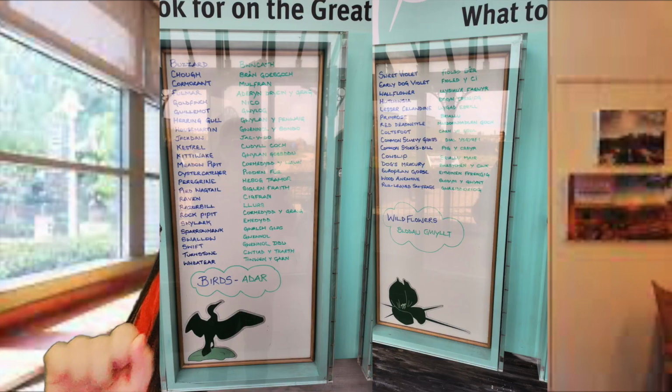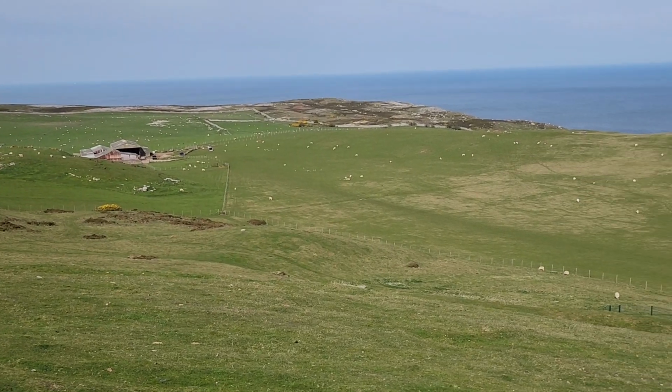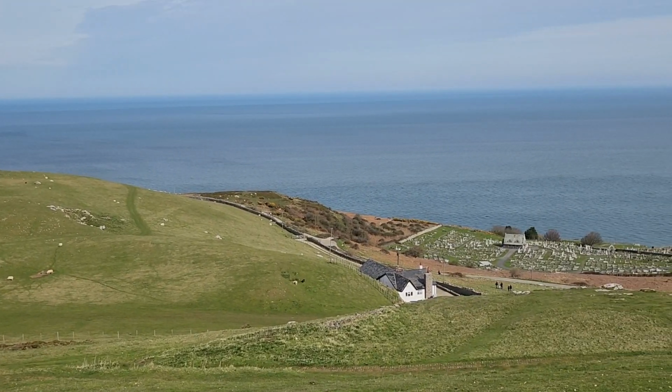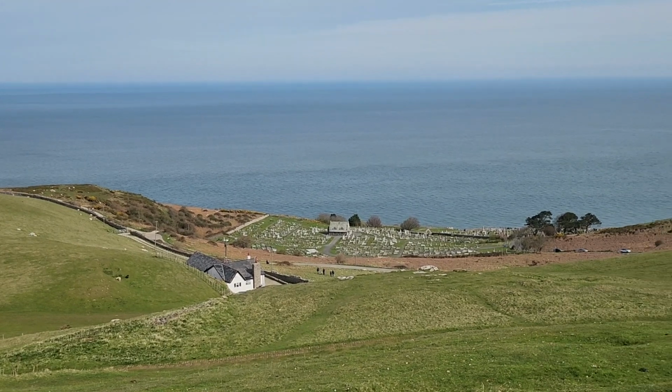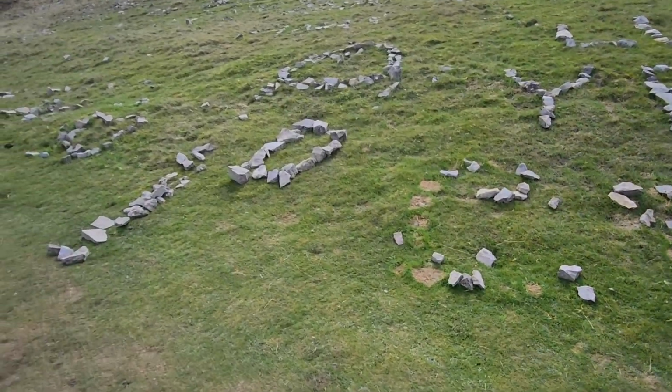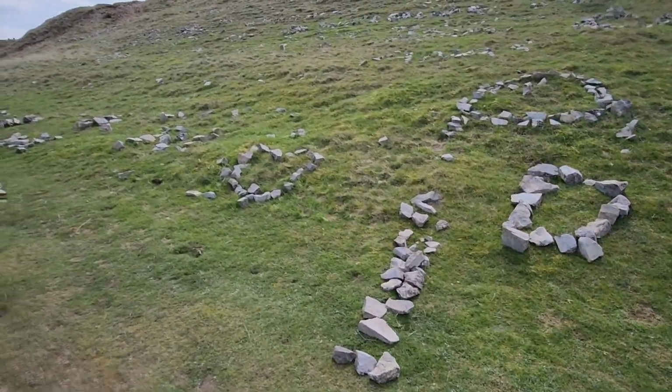There's this big poster of the wildlife you can find here, including birds, flowers, but my family and I don't know a lot of species, so we didn't do that. But I'm sure a lot of you might enjoy that as well. Now, as we walked around the field, you could see many interesting things. There's this field of sheep, lovely. There's this field of just plain bushes, lovely. And then there's a field of people making their names using rocks.